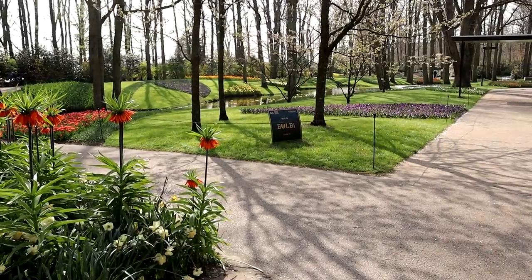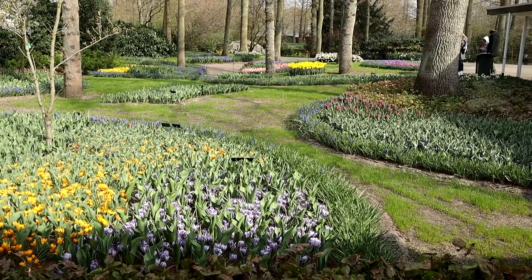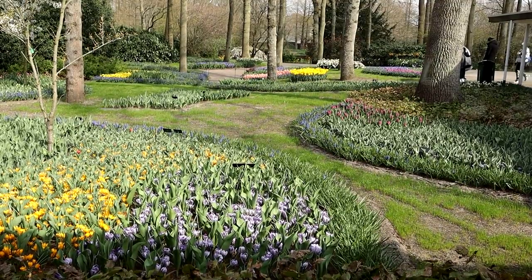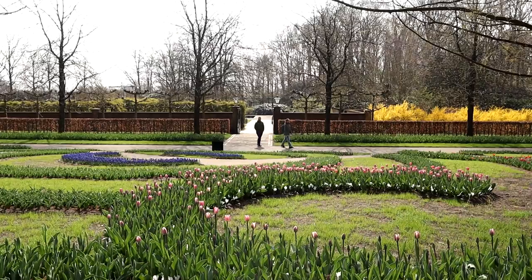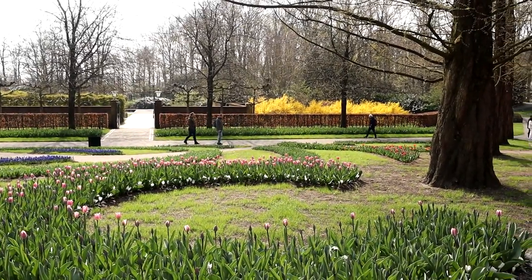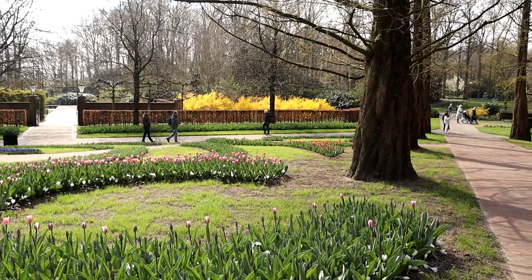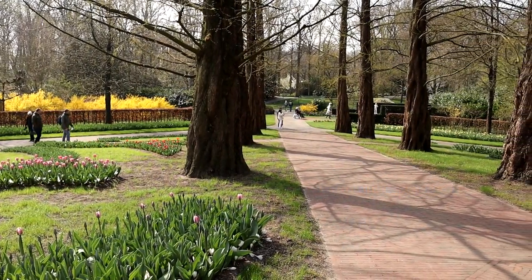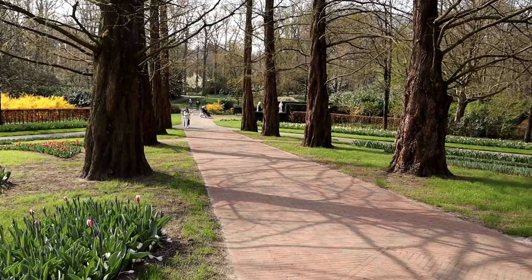Now for a few words on how these floral displays are designed. Planning happens a full year in advance. It's done on paper, but the designer visits the various sites to properly assess all adjacent features and take them into consideration. The designer also takes account of new trends and colours.